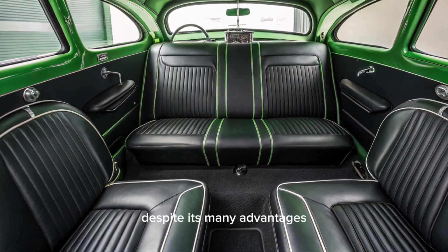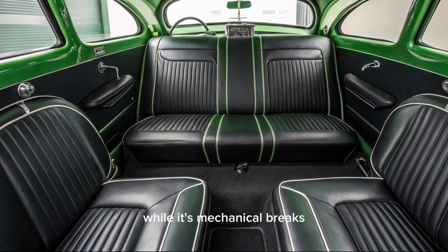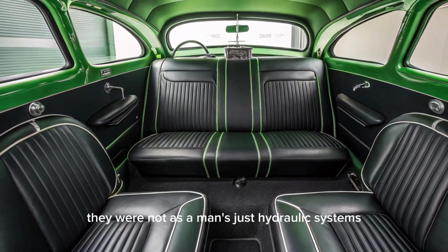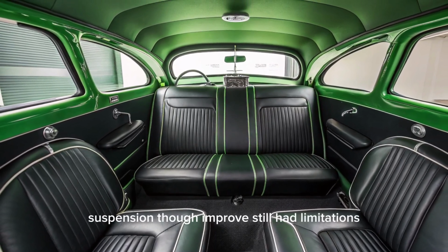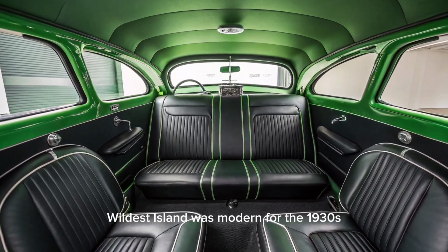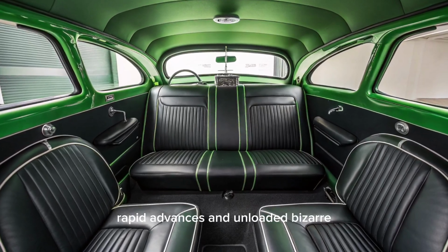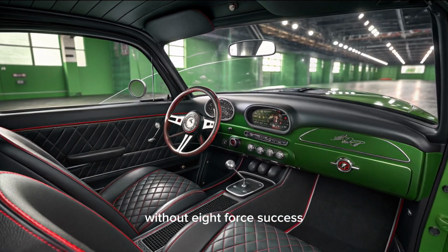Despite its many advantages, the Model 48 was not without its challenges. While its mechanical brakes were effective for the time, they were not as advanced as hydraulic systems found in some competitors. The car's suspension, though improved, still had limitations when driving on rough terrain. Additionally, while the styling was modern for the 1930s, rapid advancements in automotive design meant that newer models quickly made the Model 48 look outdated.